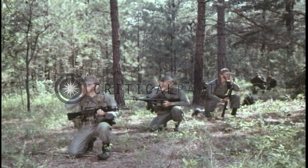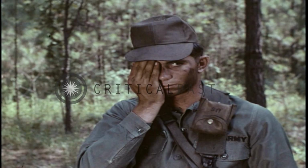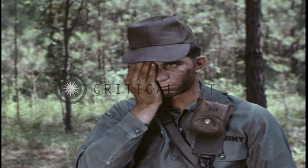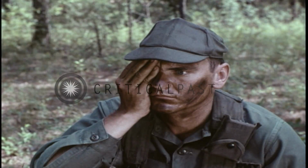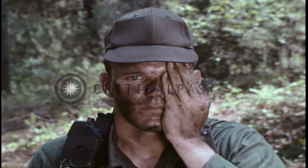Sudden exposure to illumination may temporarily destroy your night vision. To avoid complete loss, shield one eye. This will enable you to retain night vision in one eye and still observe with the open eye.